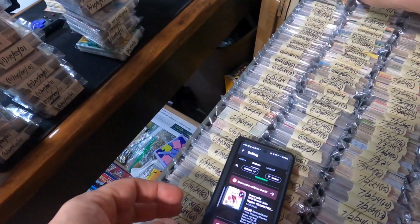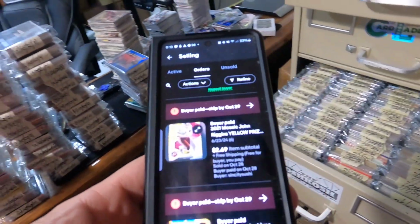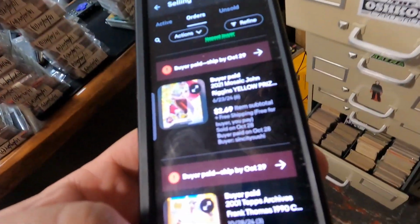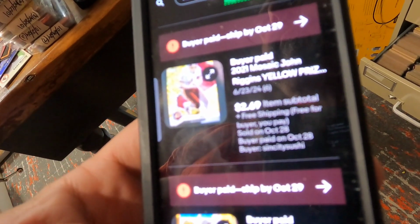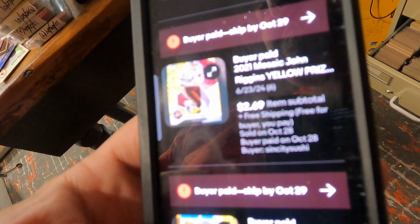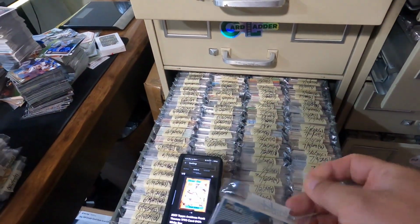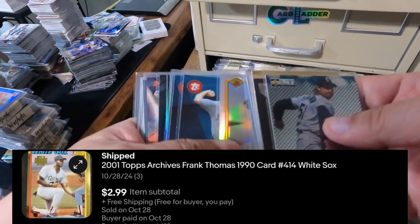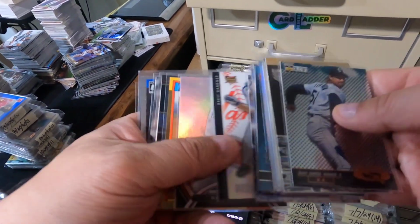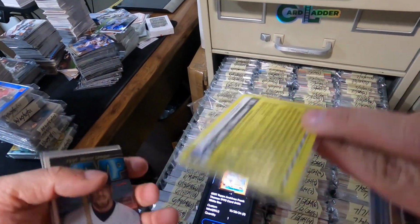All right, let's see what else we got here. This one I just sold too, so I'm gonna have to dig out this bag. 10/28/3 is what I need. 28/3, here it is. I literally listed this one last night. This is a Frank Thomas 2001 Archives. Basically a reprint of his rookie card with the gold foil and stuff on it.